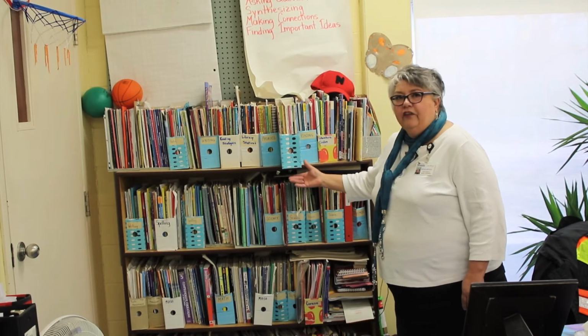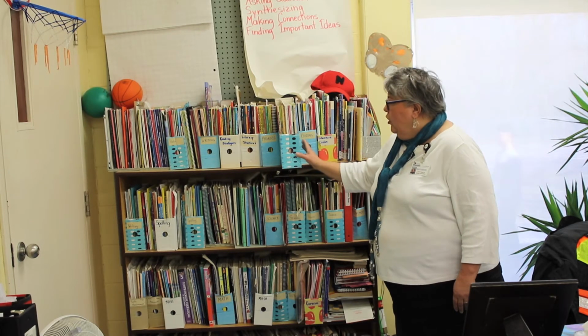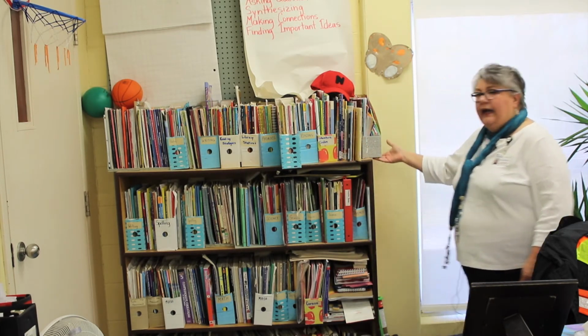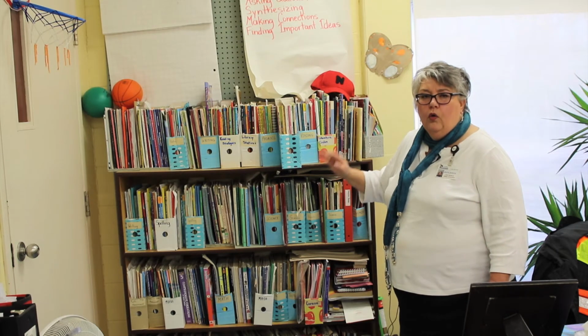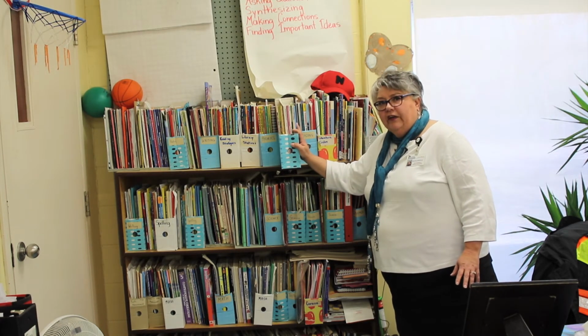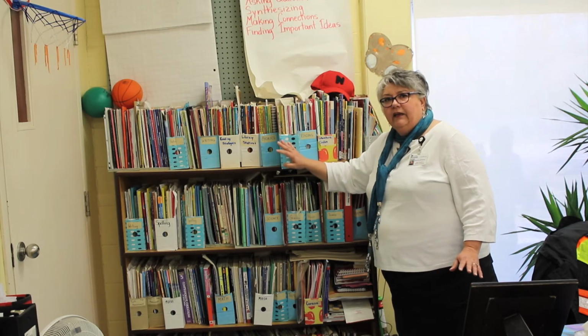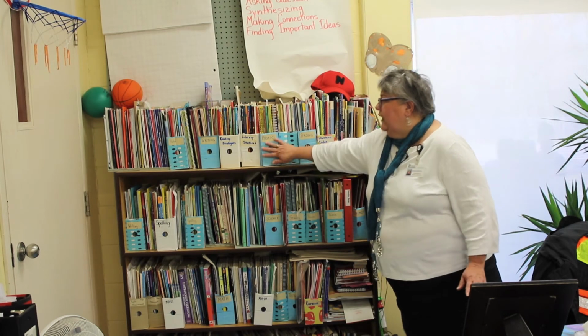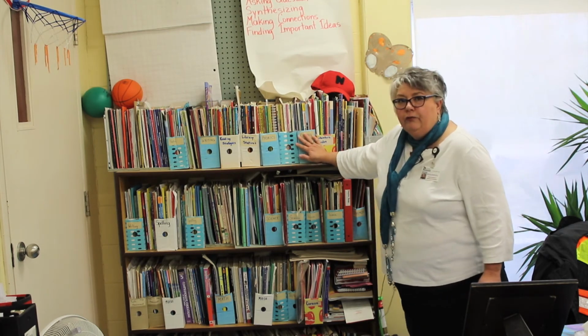Take note to make sure that there are no overhangs. Overhangs like this, and even like this, are potential for a fall or a struck-by hazard. These are not necessary in our schools. Again, keep those shelves tidy, keep them pared down, and make sure that everything is moved back from the edge of the shelf.